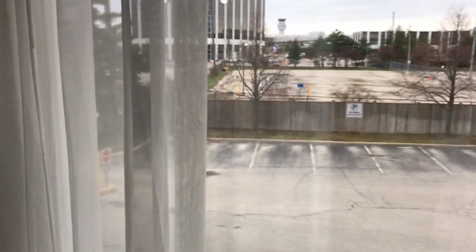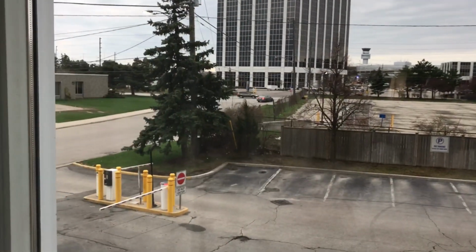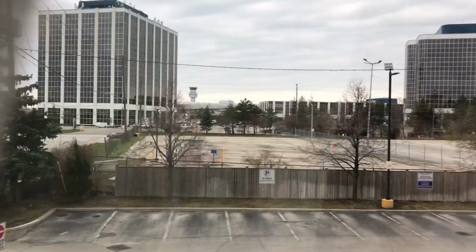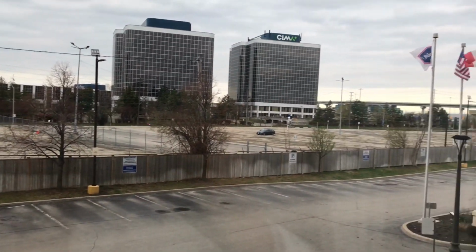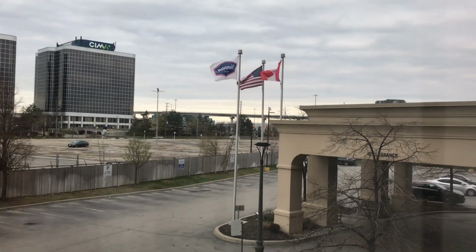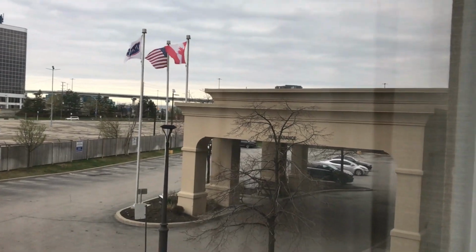And then, I'm gonna show you my view. So, wala siya gaanong view, guys. So, yan. Yan palang Canada na nakikita ko ngayon. So, ayan. Hampton. And then, yung mga flags. So, that's it for our room tour.